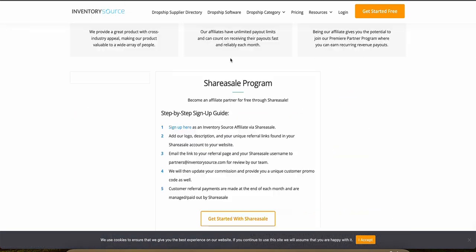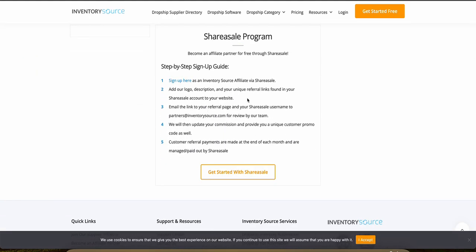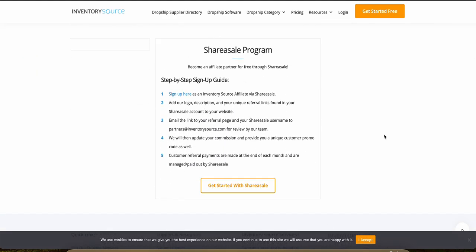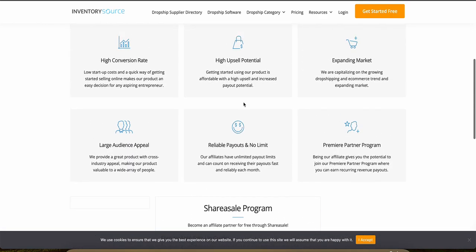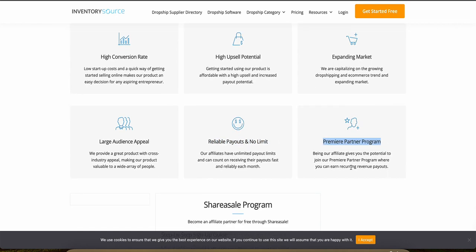Now, if you look at their affiliate page, then you actually have to sign up through ShareASale to become an affiliate. And if you get approved, then here are some of the things you can enjoy: a high conversion rate, high upsell potential, expanding market, a large audience appeal, reliable payouts with no limits, and a premier partner program where you can actually earn recurring revenue every single month.